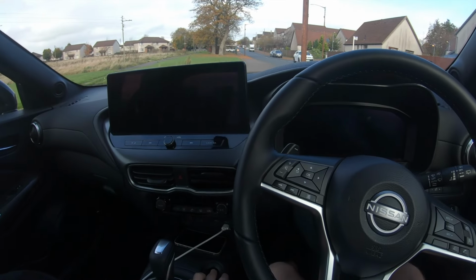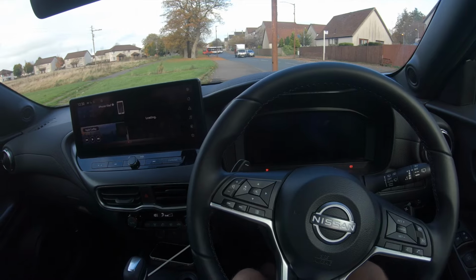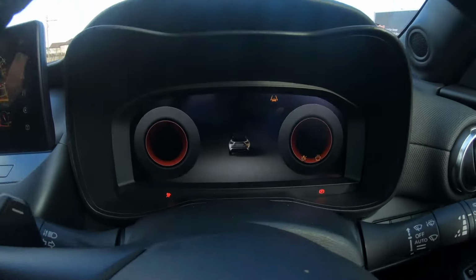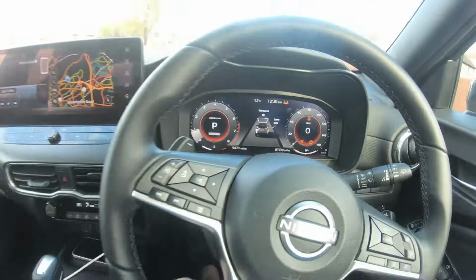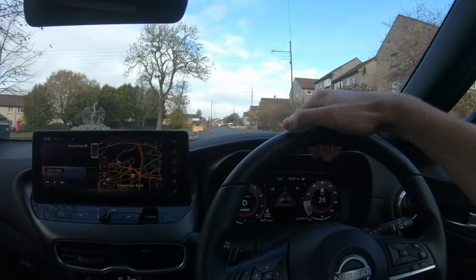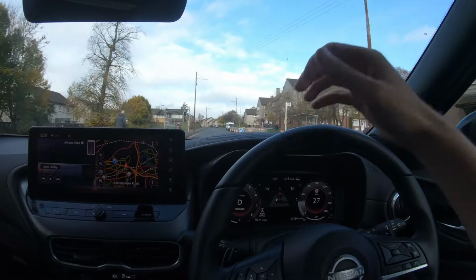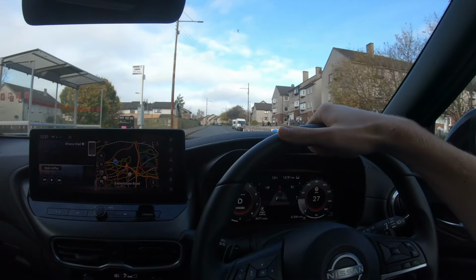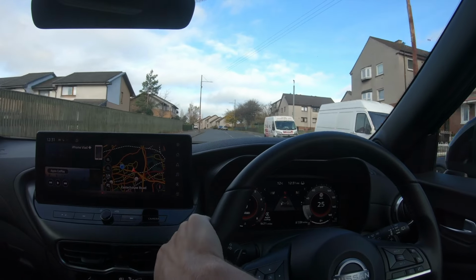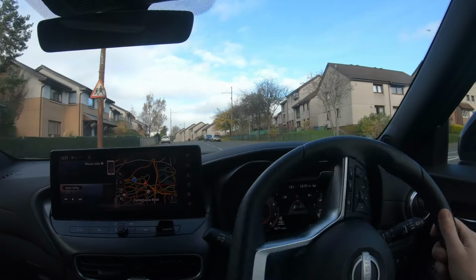Let's start the car. One pretty cool thing about this car is that when you're driving it, in drive, it doesn't try to go forward. Most automatic cars, when you stop in drive, try to keep going forward. This one doesn't. I don't know how they've done that, but it feels a lot more natural and actually feels better.